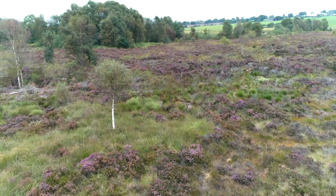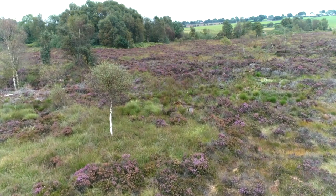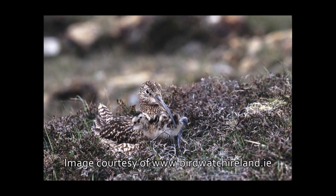So all the efforts here to re-wet the bog, we know they're unlikely to be reversed. What's unique about the bog as a habitat is that it supports ground nesting birds. And these are the birds that have seen the biggest declines in their populations over the last 20, 30 years, mostly down to modern farming methods.